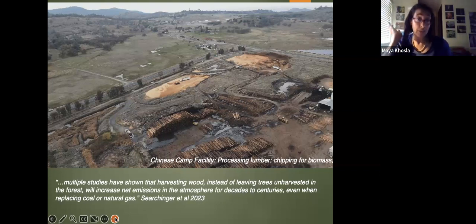I just want a quick quote from Searchinger et al. 2023, a fabulous paper from World Resources Institute about the forests and what's happening with forests right now. Multiple studies have shown harvesting wood instead of leaving trees in the forest will increase net emissions in the atmosphere. So basically, when thinning comes in or post-fire clear cutting, whatever happens, there's just a massive amount of emissions associated with the harvesting. And in fact, he's saying it will increase net emissions in the atmosphere for decades to centuries. So next slide.